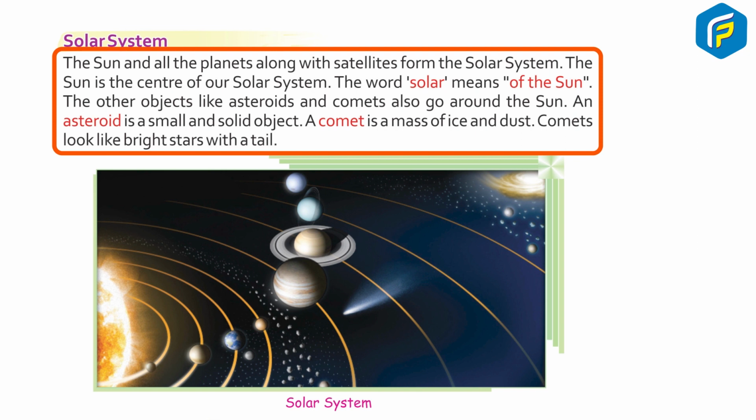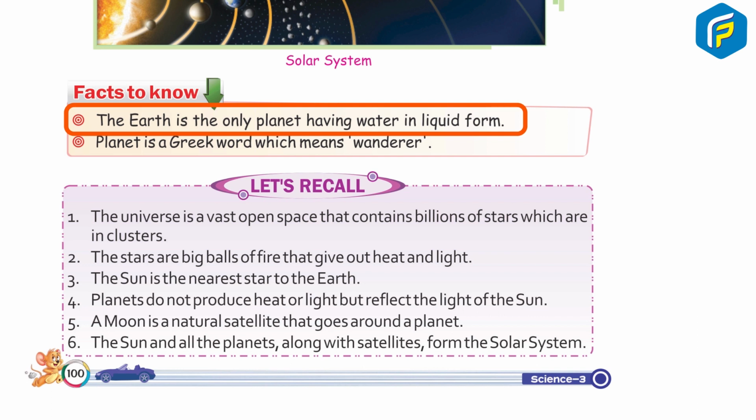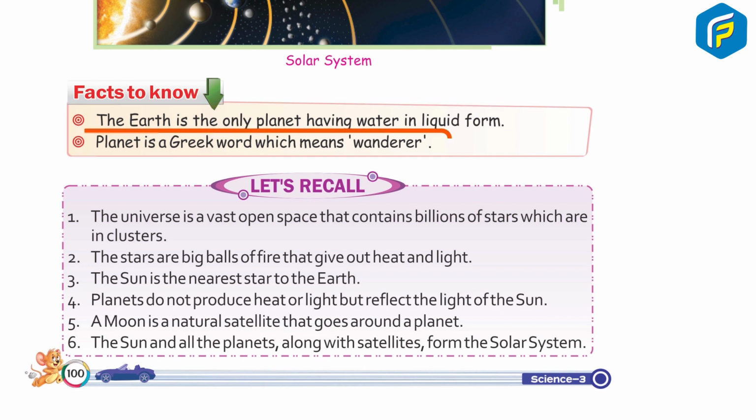An asteroid is a small and solid object. A comet is a mass of ice and dust. Comets look like bright stars with a tail. Facts to know. The earth is the only planet having water in liquid form. Planet is a Greek word which means wanderer.